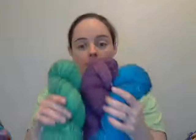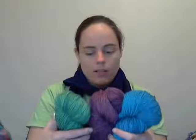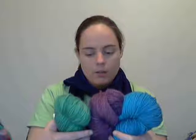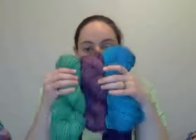So I'd like to use all 3 of these in an inspirational cowl of some sort. I haven't quite decided which one I want to do, but they're all sport weight, and they all have cashmere, so I figured it was going to be really pretty, whatever it ended up being. And really bright colors. Honestly, against this shirt, this green is screaming, and the other one is also extremely screaming as well.